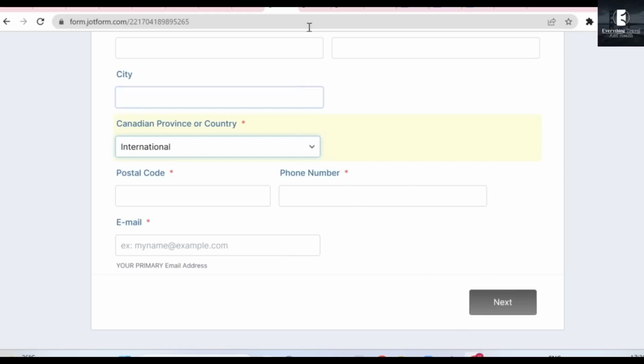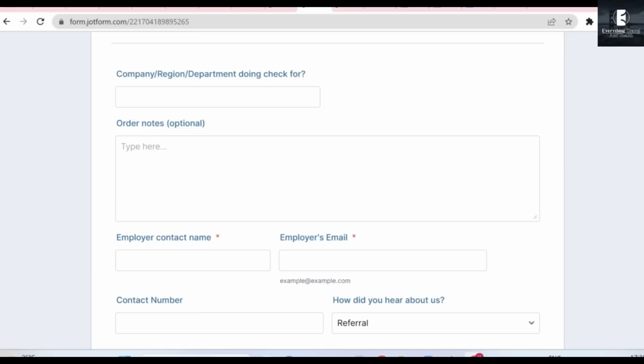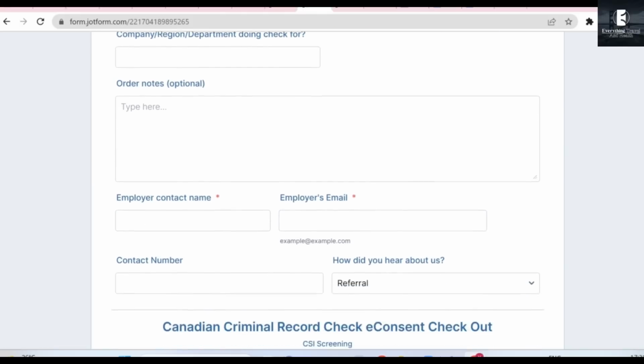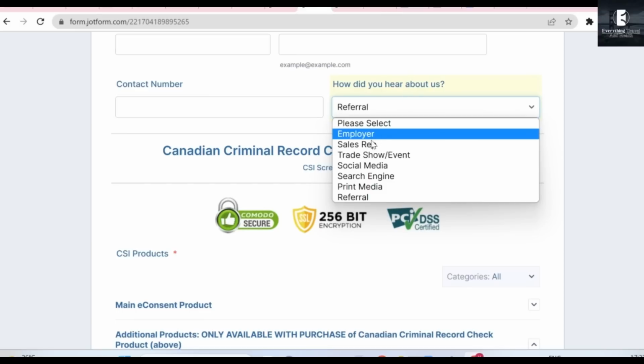Then click on Next. More information will be requested from you. Fill in the Nova Scotia College of Nursing as the company, region, department doing check for. The order notes column is optional. You can leave it blank. Fill in your employer's contact name, email, and phone number. In the space provided for How did you hear about us, you can choose Referral.